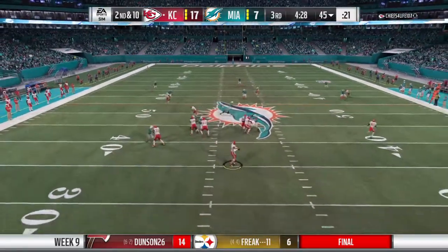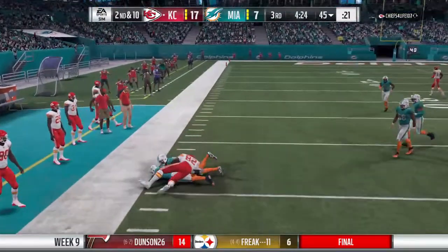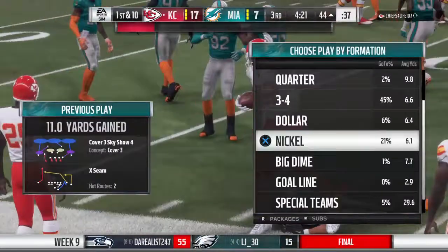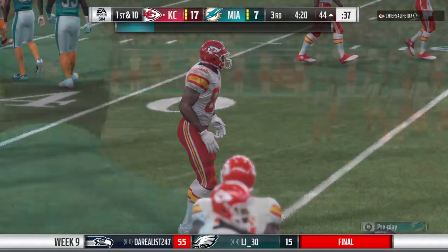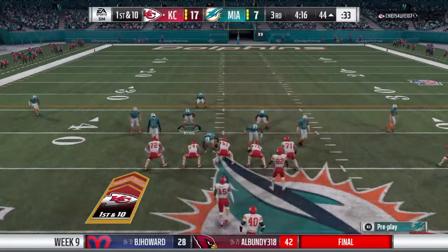Mahomes to throw on 2nd down, looking left side, and he's got a man. It's Hartman. An 11-yard pickup, and it's enough for a Chiefs first down. When this offense can get their tight ends involved, they can move the football. Here, a nice route, able to look it in, and picks up the first down.